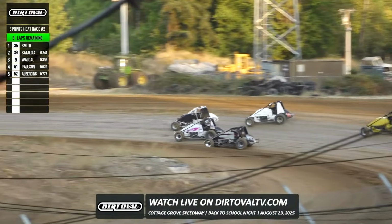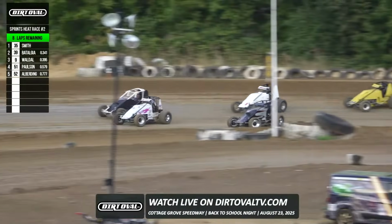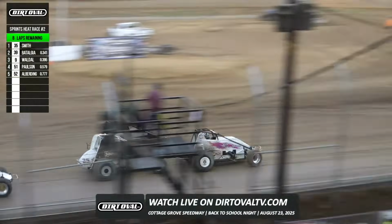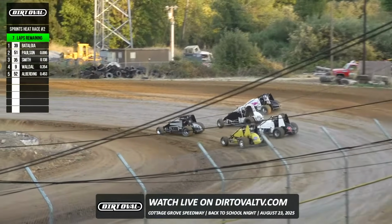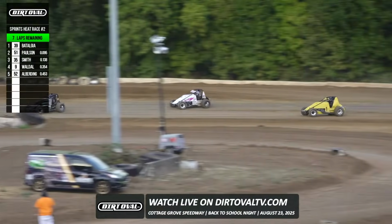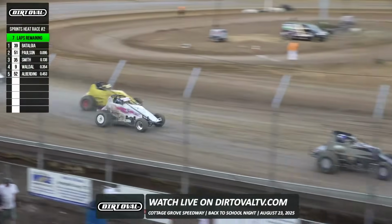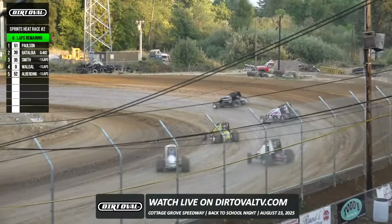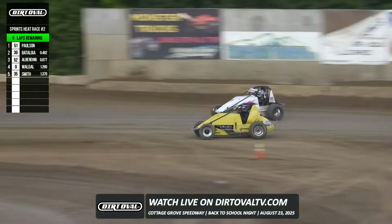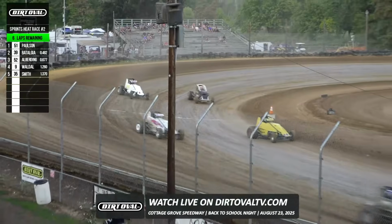It's Steve Smith, Chris Battaglia, Seth Waldall looking to go 3 wide off of turn number 2. They all work it out. Still trying to go 3 wide out of turn number 4. Holy cow, your top 3 are still 3 wide for a brief moment. They all work it out, and Gary Paulson going to jump out to the race lead. It's Paulson, Battaglia, Alberding, Waldall, and Smith. As Gary Paulson works out to that race lead, completing lap number 3, going to complete lap number 4 this time, 5 laps remaining for Gary Paulson.